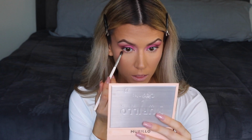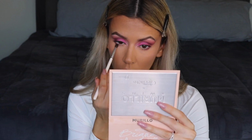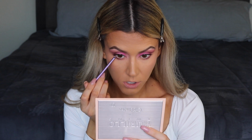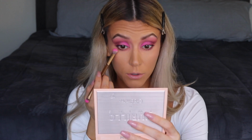So I think I'm going to move on to my lower lash line now and then finish the rest of my face afterwards. I'm going to go in with the shade Bay, the dark purple plum shade. I'm going to take a more dense brush to really pack this color onto my lower lash line. And I'm lastly just going to take a little bit of the hot pink shade that we used all over our lid.